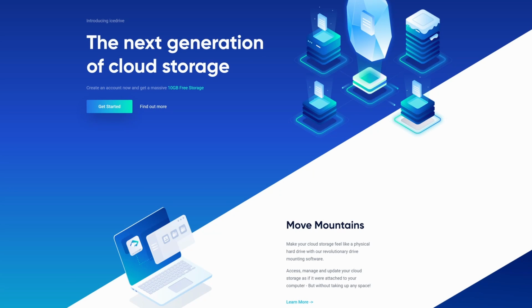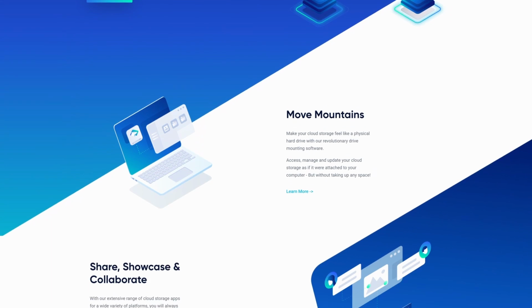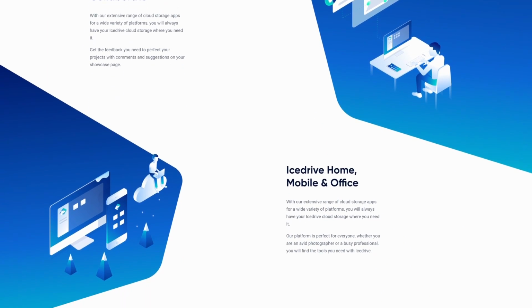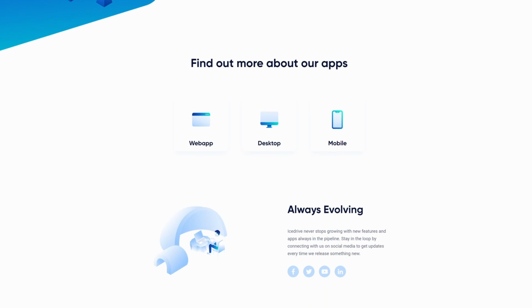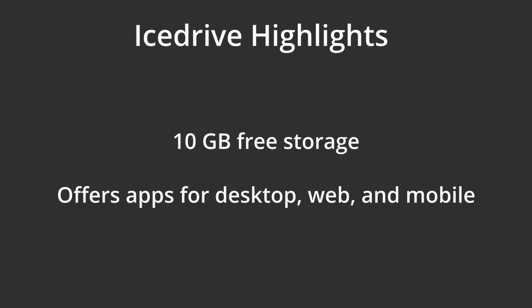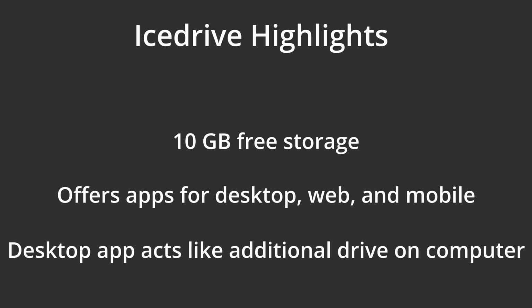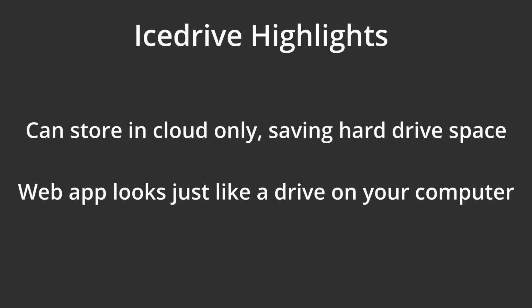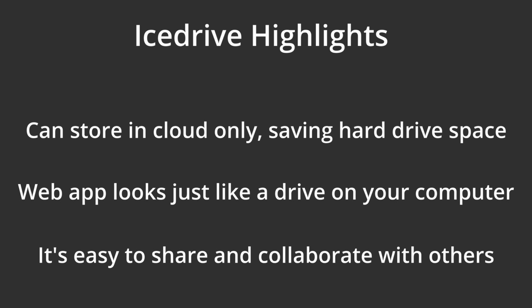They too offer 10 gigabytes of free storage and offer apps for desktop, web, and mobile. With their desktop app installed, it will show up as its own drive, making it easy to see what's on your computer and what's in the cloud, and gives you the same experience as browsing any hard drive or USB drive on your system. You can also set it up to store your files in the cloud only, meaning it uses less hard drive space and will only download them when you open them. The web app also looks and feels like you're using a typical drive on your computer. They make it easy to share and collaborate with others too.